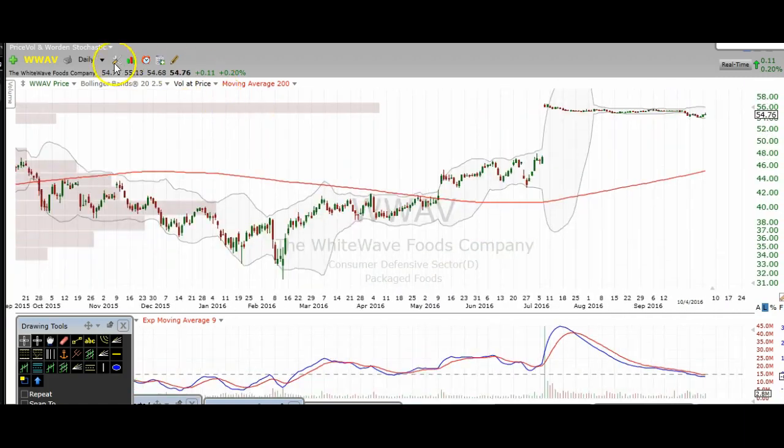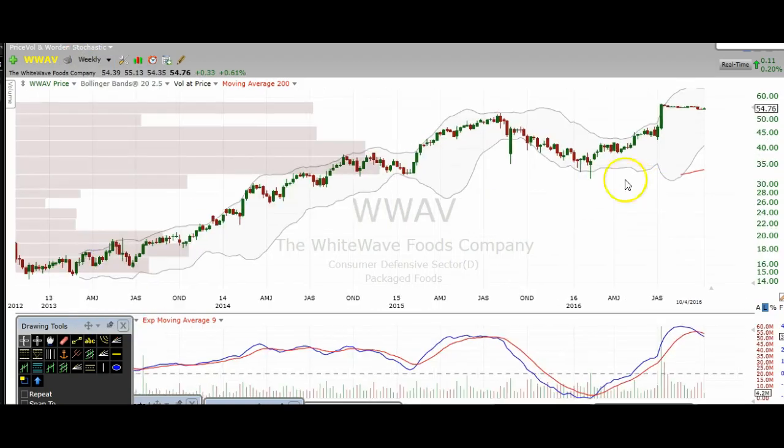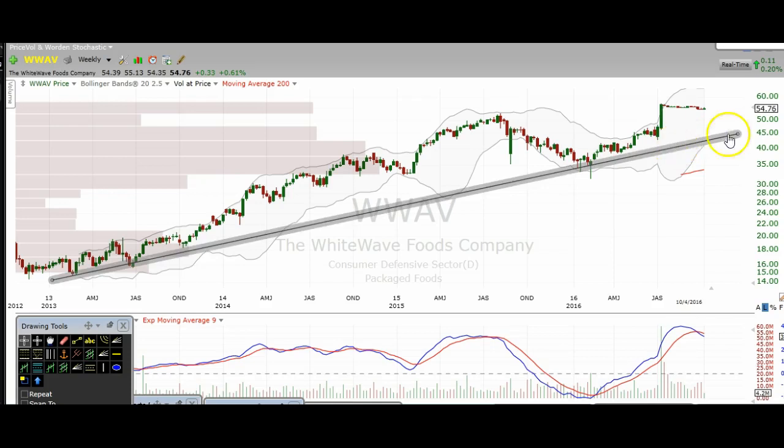So let's look at the weekly time frame and see if we're above any kind of level. So biggest thing I'm seeing here on the weekly time frame is this uptrend line. That's really the only thing that I'm seeing of interest on this chart here. So if we somehow get a drop down to maybe $45, that could be a buy zone here for WWAV.